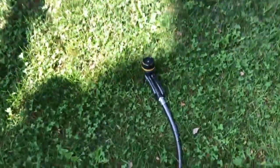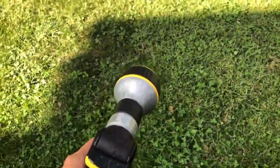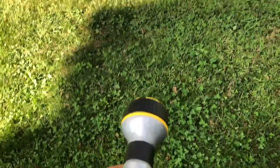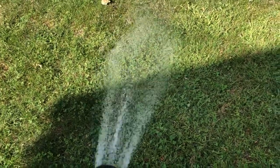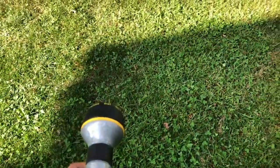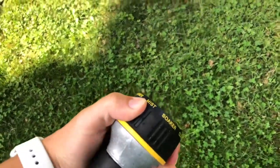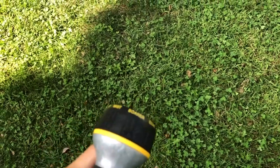So it's right here. I just put it on the end of the hose. And it's got so many settings. Let me see if I can show you. So it's got this one, it says shower. Ooh. It's got this one, and this does mist. Like, how cool is that? It's got soaker.